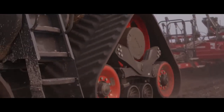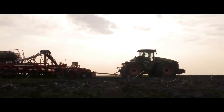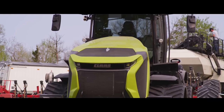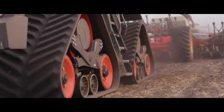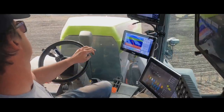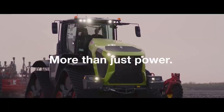Delivering all that power to the ground is a continuously variable transmission, standard on all XERION models and available for the first time on tracks or wheels. Coupled with the highest hydraulic flow rate of any tractor on the market, our latest lineup delivers the horsepower, hydraulics, and sure-footed traction that today's most demanding implements require, along with the most refined ride and operational comfort in its class. Because strength is more than just power.